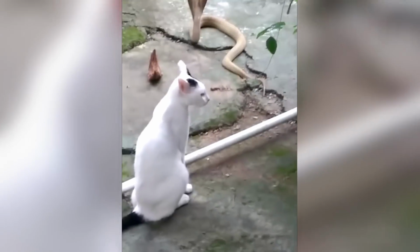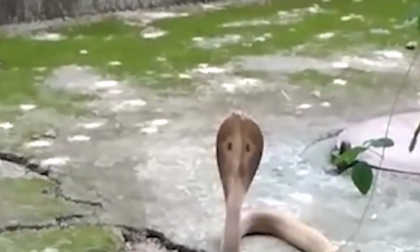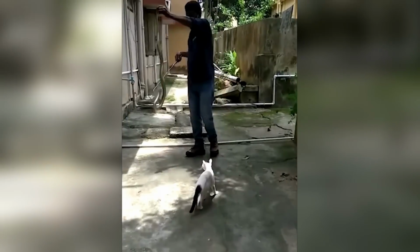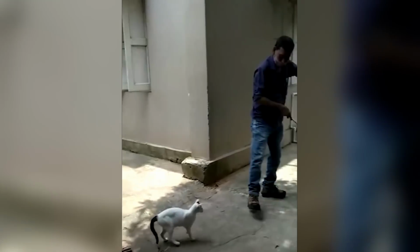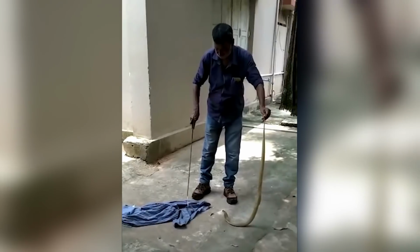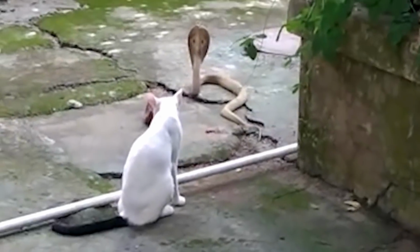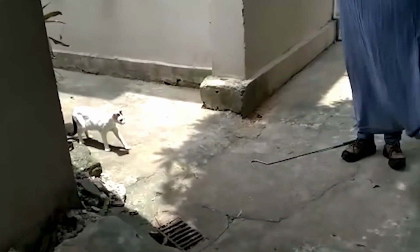In Bhubaneswar, India, a cobra that was on the verge of slithering into a home couldn't after the cat at the residence refused to budge. Thankfully, a snake helpline responder came over and took away the cobra before the situation could escalate any further. Kudos to the cat for standing up to the snake though. A highly venomous snake getting into the house is the last thing anyone would want.